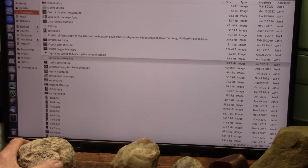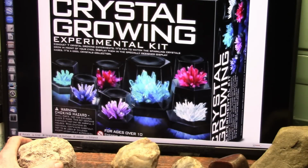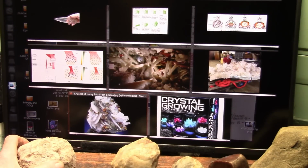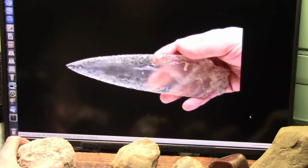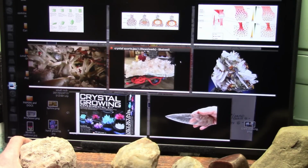What else we got? Oh, look at this. Check that out. Isn't that something? It's a knife blade or a spearhead or something. Crystal quartz. Boy, I'll tell you, that will cut you. What do we got next here? I guess that was it.